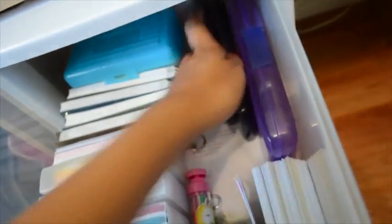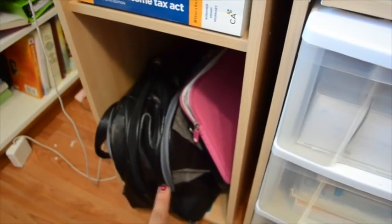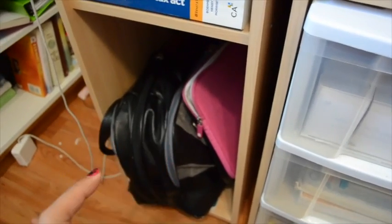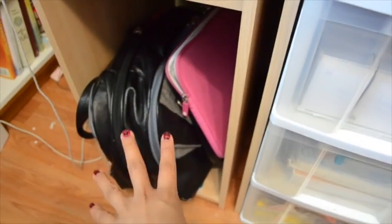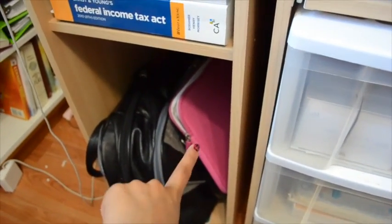Over here, this is basically where I used to keep all of my textbooks for university, but a lot of them I either sold or are in storage, so that's why I don't have any of my books here. I just have this here. This is a bag that I use for school, I want to say 80% of the time. So this was technically my school bag, and then I have my laptop case here.